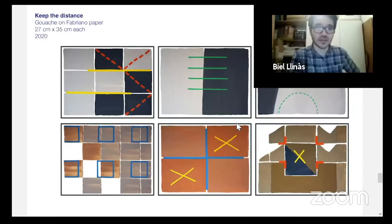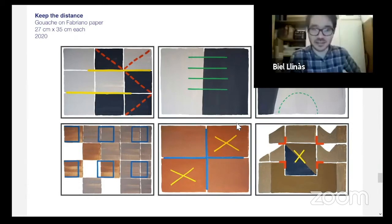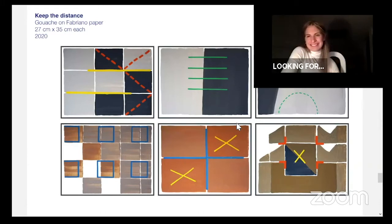Here we have another one, Keep the Distance. I suppose you remember the first month when all the pandemic started and the lockdowns and all that stuff, social distance. Lots of spaces were covered by these tapes on the floor, indicating the distances that we had to respect between the bodies and all that stuff. So that's still so present, honestly. Still.